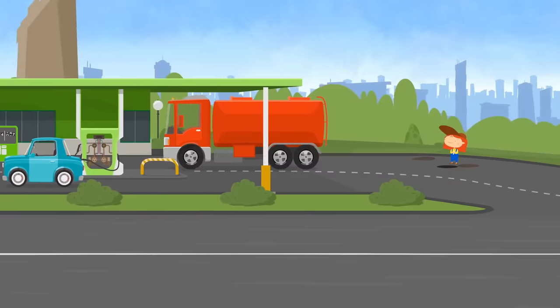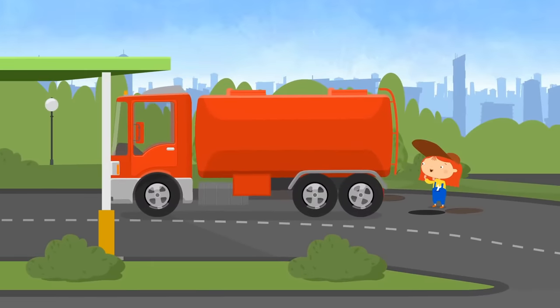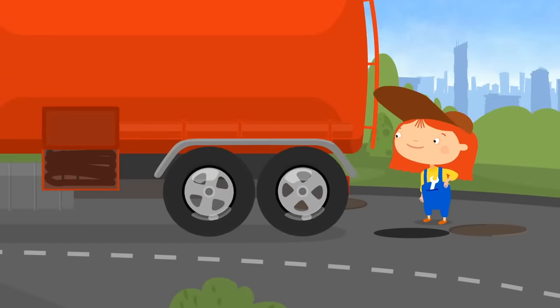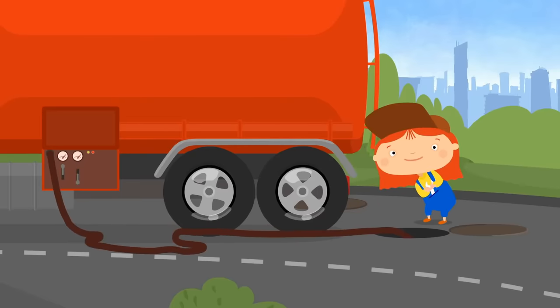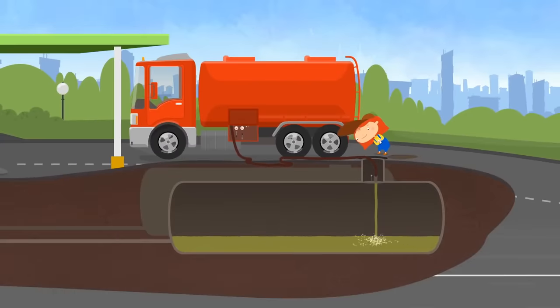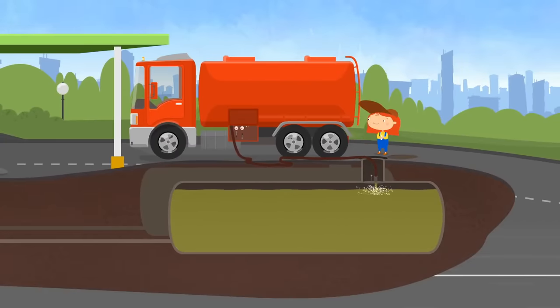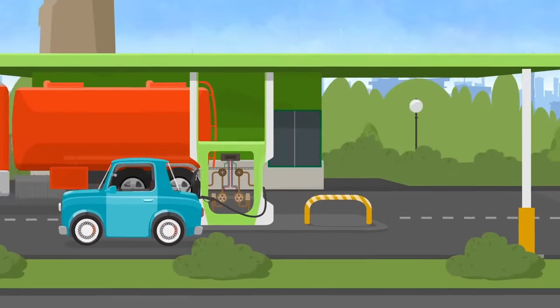The petrol tanker arrived immediately. Now we can fill the tank with this hose. It's filling up! Done! The petrol tanker can go and fill other gas stations now.